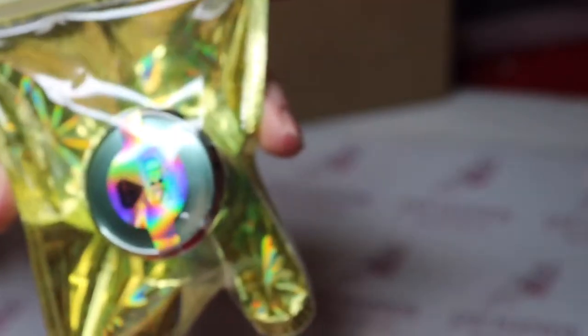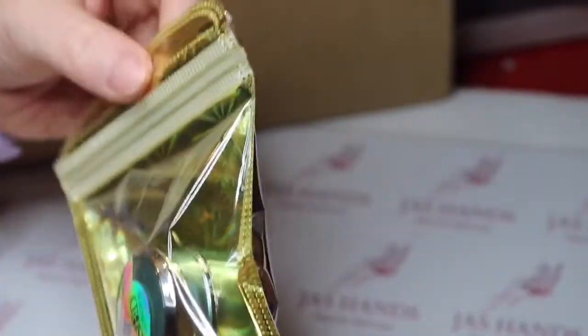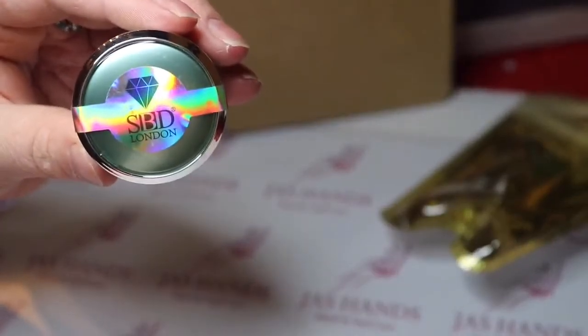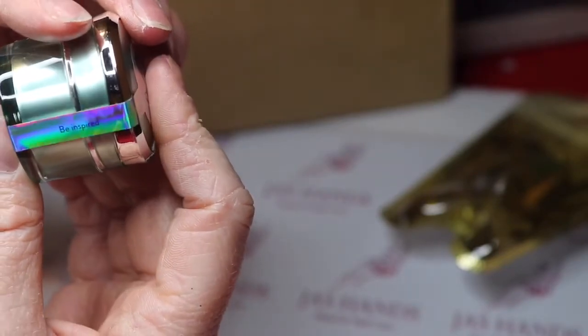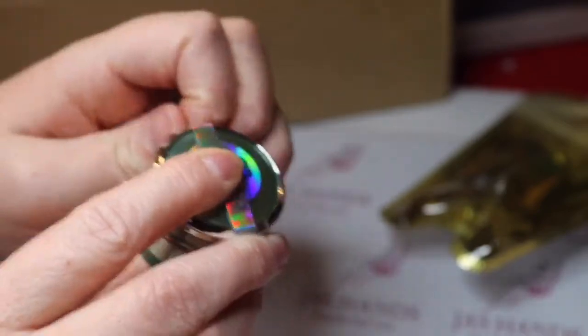And then I ordered this lovely little gem. And look at the packaging. It's all holographic. It's amazing. Absolutely love it. So this is the Galaxy Crush number 8. There's quite a few in the collection here. They come in these beautiful little pots. Got the logo on the top. And it says "Be Inspired" on the side, which is the SBD London, almost tagline, I guess.